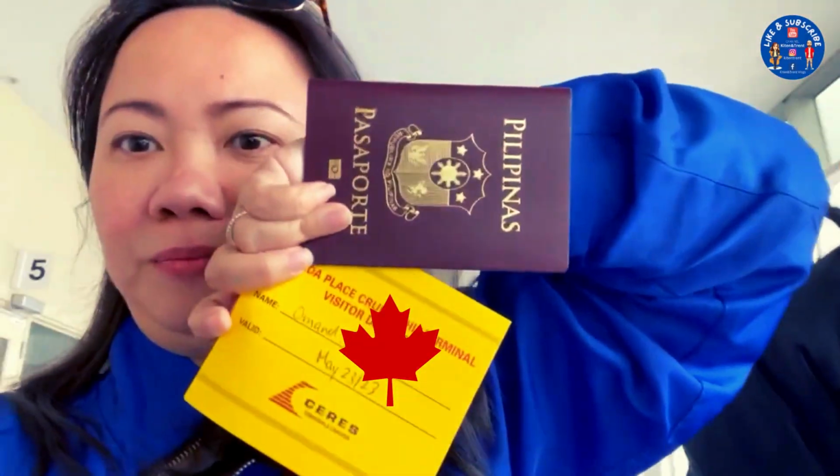We're just past security now. We made it. We're past security. We have our yellow visitor pass. Oops, that's upside down. Had to show our passports, like real passengers. Real passengers going nowhere. But we're past security, now we're just walking to the gangplank to get on the ship.